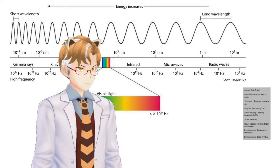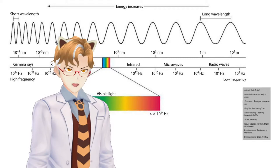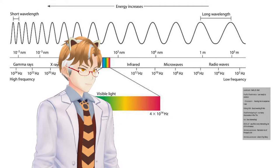And where did the first vertebrates evolve on Earth? Well, with fish in the oceans, underwater. And so, yes, I hate to break this to you, but well, humans are basically fish.